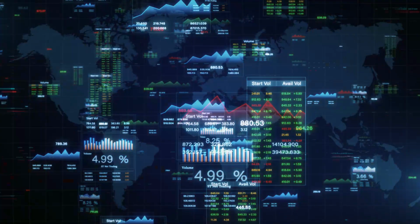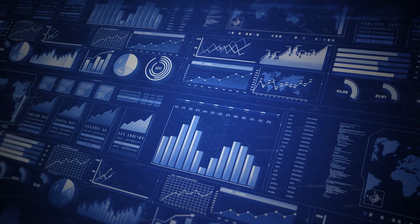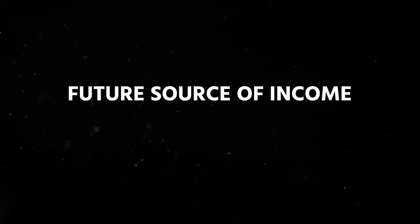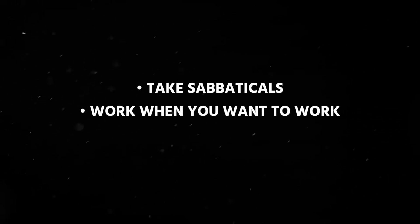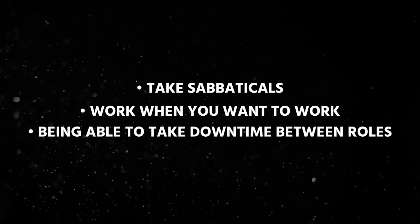Why is this important to technology employees? So many technology employees that I speak with in and around investing don't understand that their portfolio is really this business that should be doing the most work for them. And it's really thinking of it as your future source of income and also your future source of benefits. If you build this portfolio strategically, what it provides to you is the ability to take sabbaticals, work when you want to work, being able to take downtime between roles so that you can be more choosy and make better decisions about the companies that you go to work for.